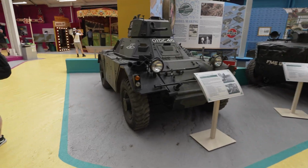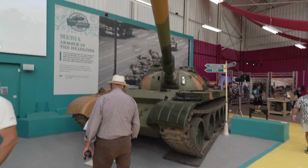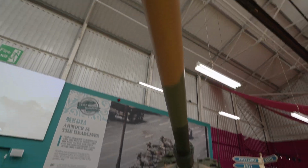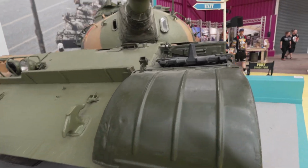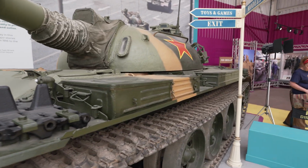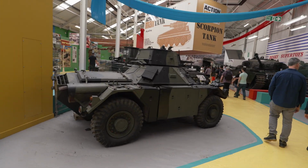So that's Michael, and you've got the Ferret. So this is a Type 59, basically a Chinese rip-off, and apart from that there's not a lot in here.